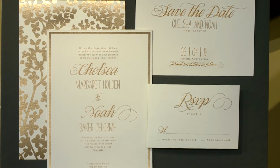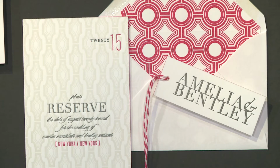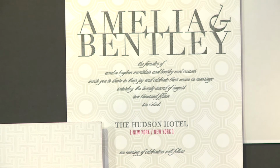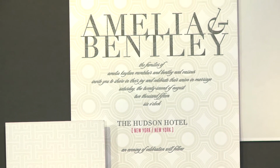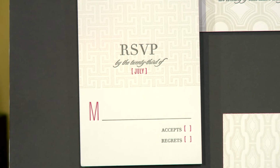Tell us about it. How do you get to this? Absolutely. This particular example is from a loom, which is a couture letterpress stationer. These feature very heavy weight paper with painted edges and multiple color letterpress. In this particular example, we're looking at 3 color letterpress. With each press, that's a different plate.